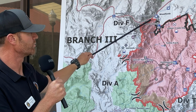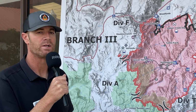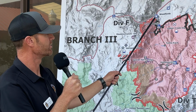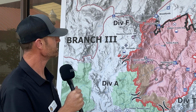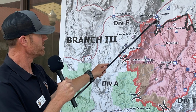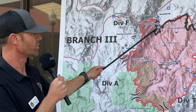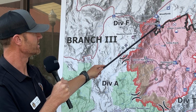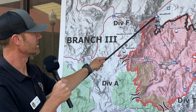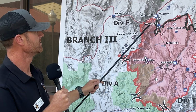So this is looking really good, and we're starting to lock off that west side of Highway 89 here, and that's been critical for us for any kind of fire movement to the north. Coming around here just west of Highway 89 here, you see the black line here, so we did add some more containment. So we're feeling really confident about this area, and once again starting to lock off this section of the fire to keep that fire from wanting to move to the northeast.